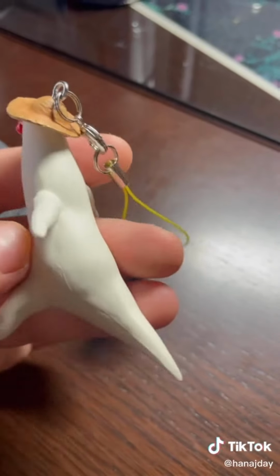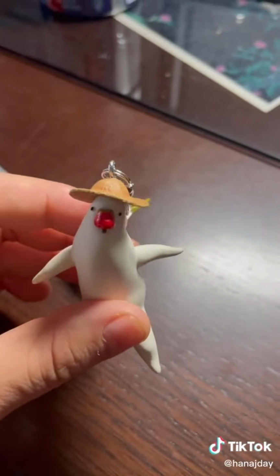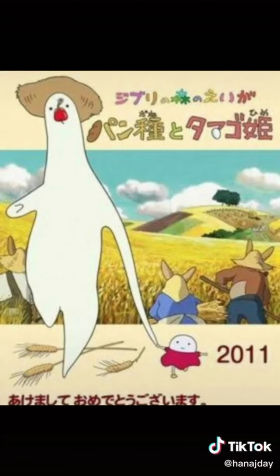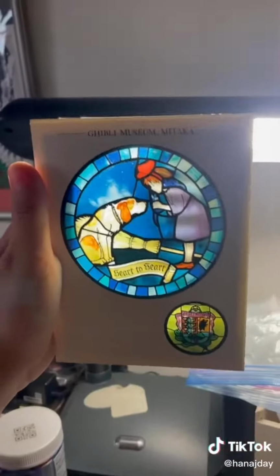I also got a keychain of another character from a museum exclusive short. This is like a dough man, and his nose is made out of an apple with a caterpillar inside. Anyway, him and this egg princess are basically trying to escape this evil witch. I thought it was super cute, so I had to get it. And I got this postcard. It's supposed to look like stained glass.